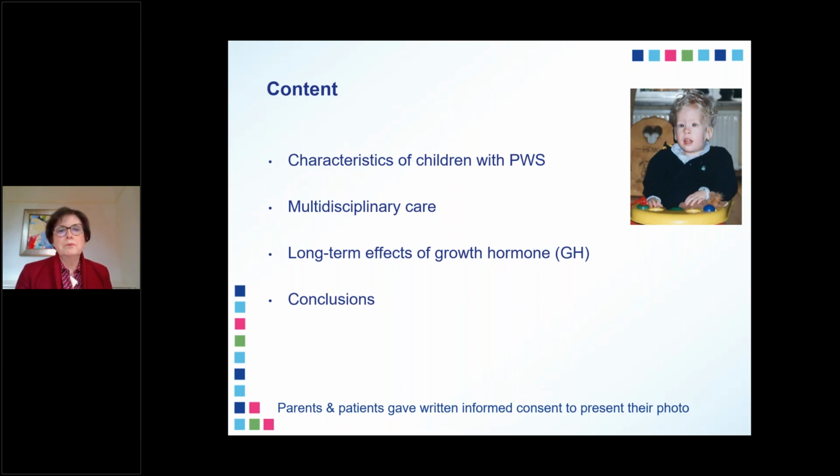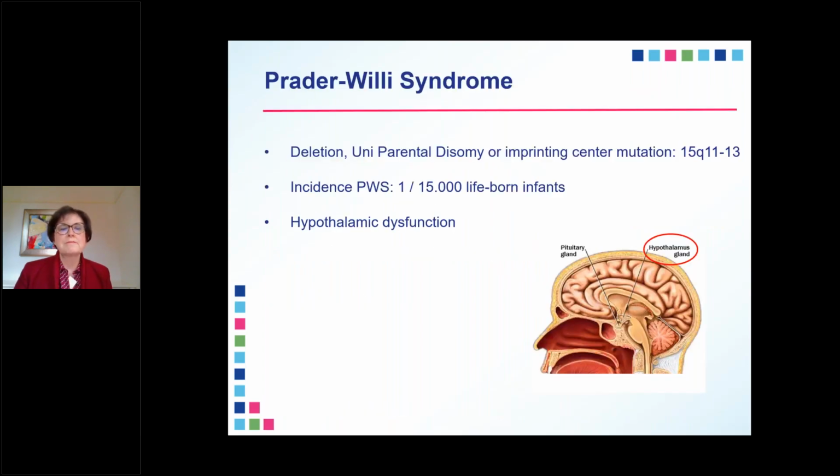It's particularly important to start also with the multidisciplinary care, because this is really the basis of the care for these children. First, I will give you some data on the characteristics. Because maybe some of you are not so familiar with Prader-Willi syndrome.